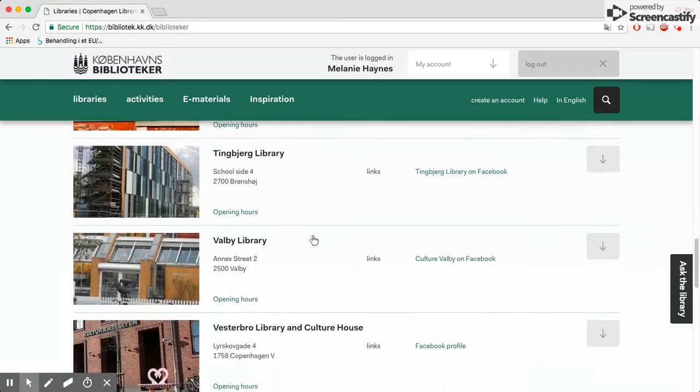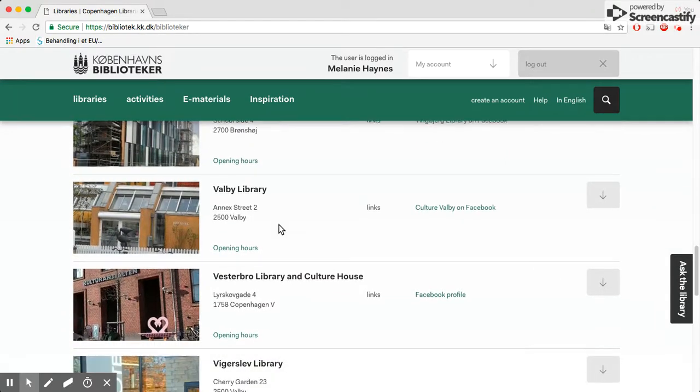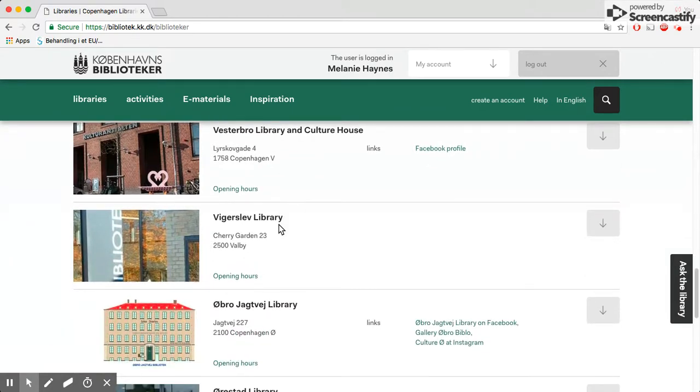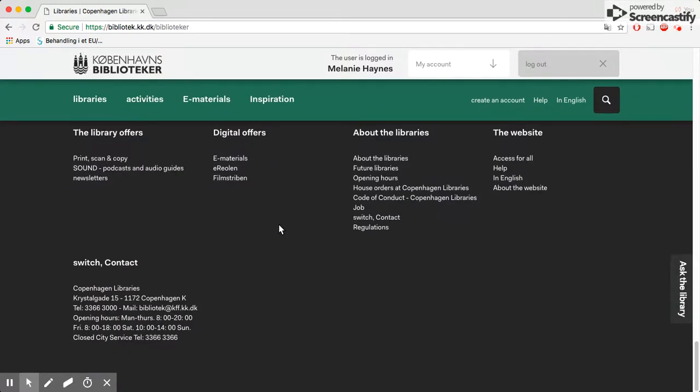Many areas will have a small library. The Valby Library here is pretty small. They'll have a small library with a small selection of books. But as you can see, that doesn't matter because you can just go into the system and order them. Hope that helps.